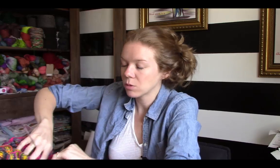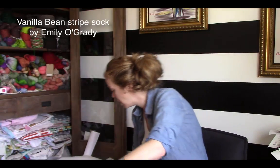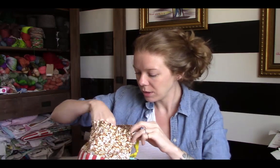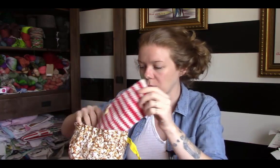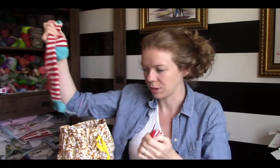And my last WIP that I've been working on is my Vanilla Bean socks. I think it's the Vanilla Bean Striped Sock is the name of the pattern by Emily O'Grady. And I would technically be done with these socks, but I wanted to cut the second afterthought heel to show you guys if you're interested in doing something like that.